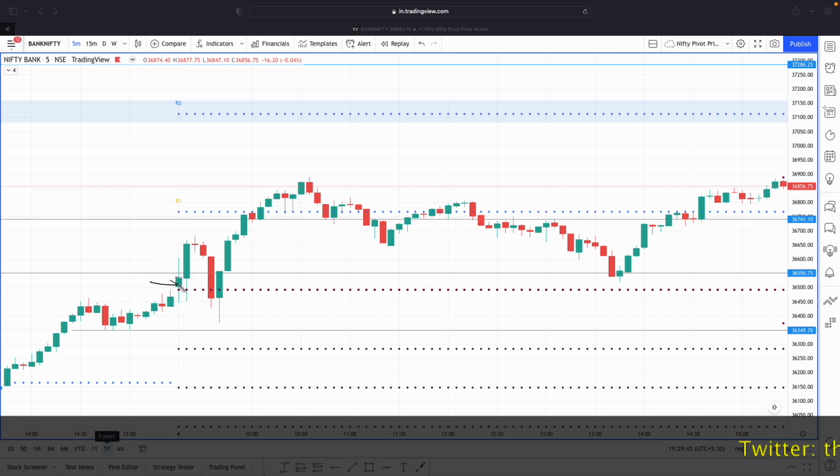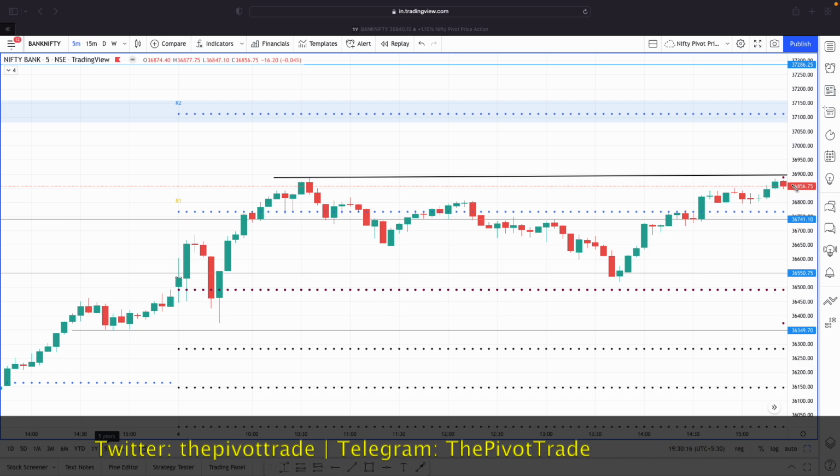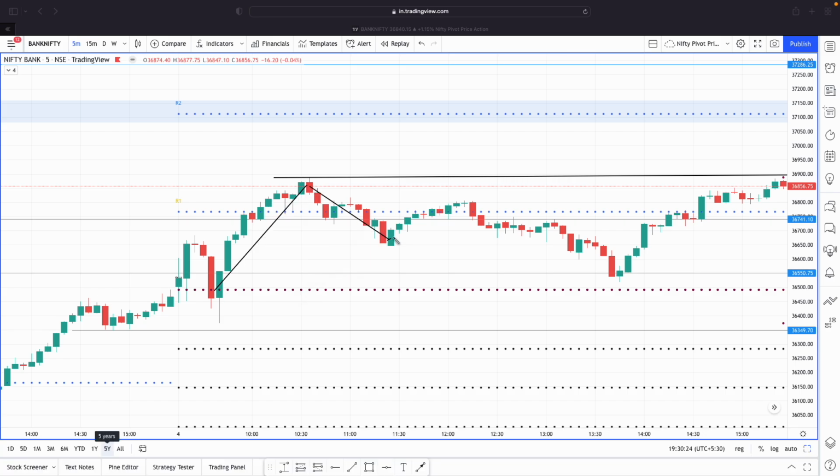The opening candle was a doji, and then at the level of around 36,900, price reversed after going up from here, and then it crashed down, and then again it took a swing here. So this was the second swing low. The first swing low was here, and then it again came down, made a low here, and then from there it went up again. So it was a sideways range bound day today.